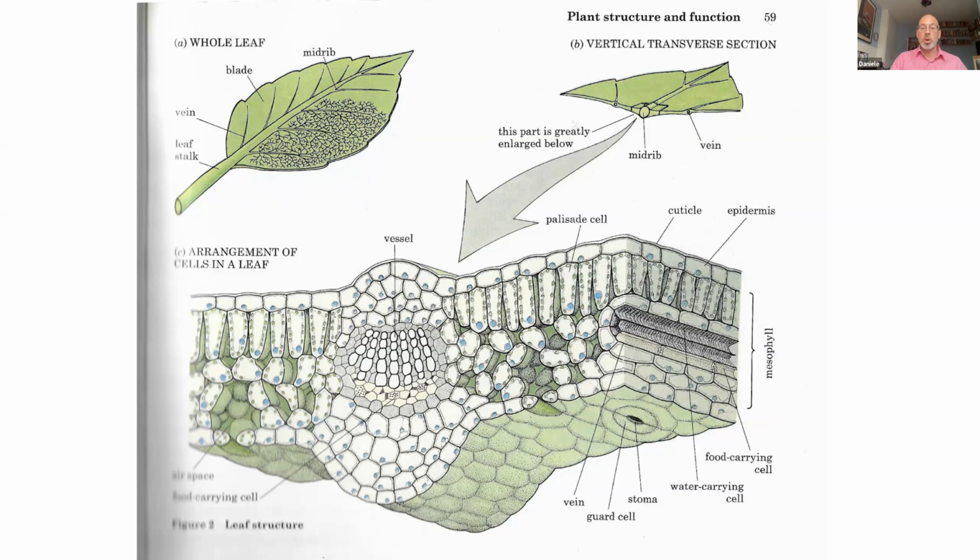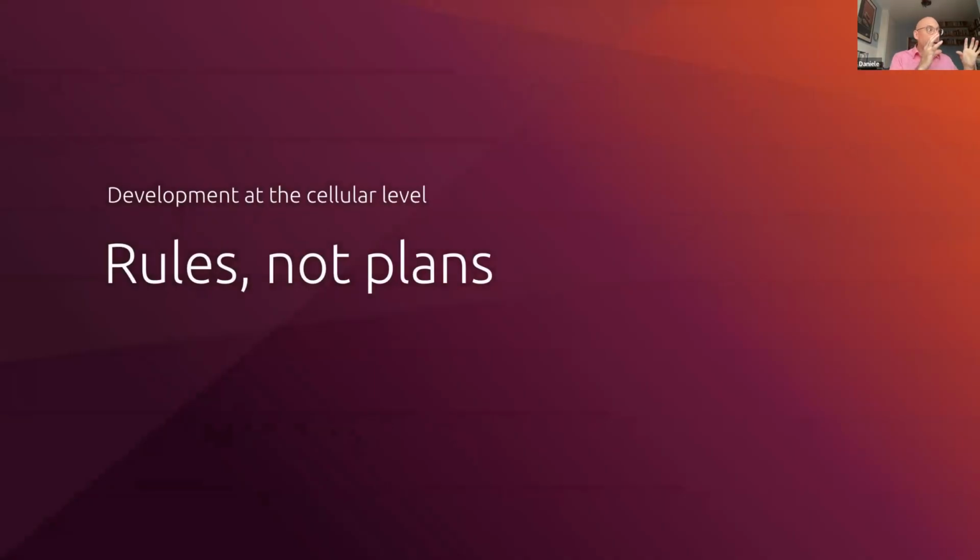And our documentation on the large level, or the macro level, will attain a good structure when it develops according to appropriate rules that apply not to the whole thing, but from within, at the level of cells, like words and sentences, as small as possible. And if all the words and the sentences and the paragraphs are right, the sections will become right, and the pages will become right, and the whole will become right, just as it is in organic development. So the principle here is cellular level development guided by rules and not plans.